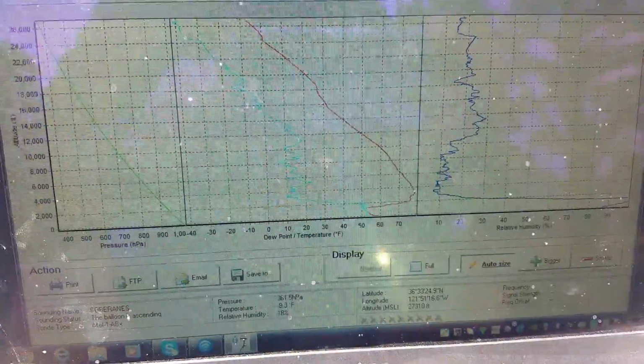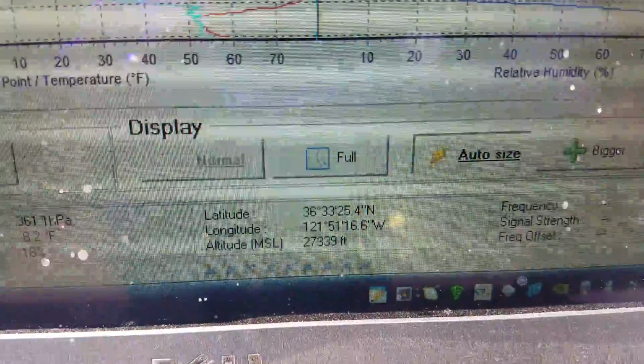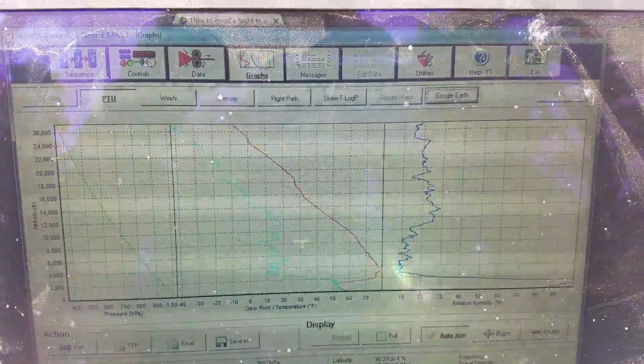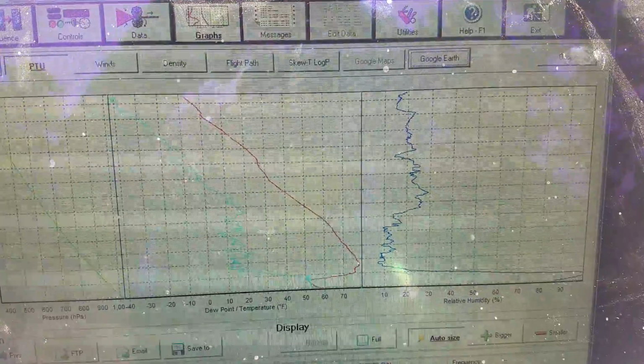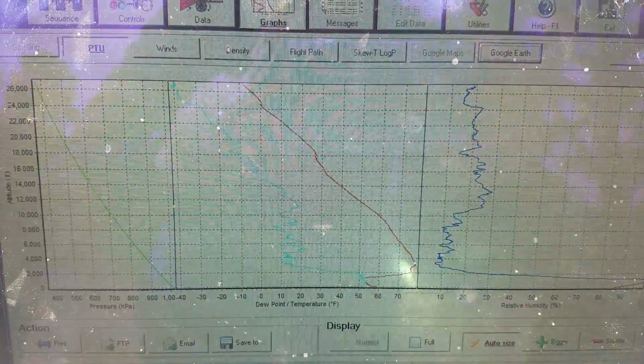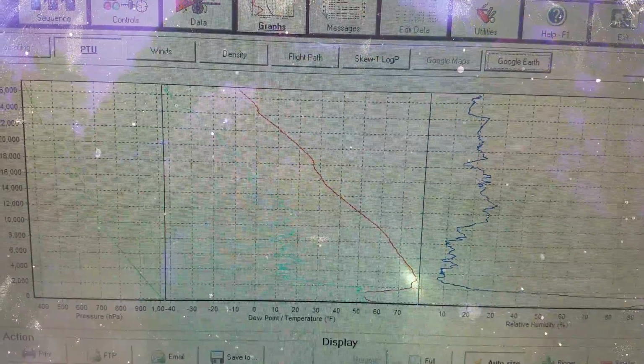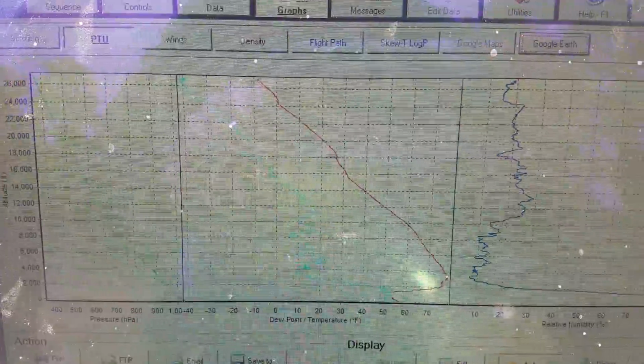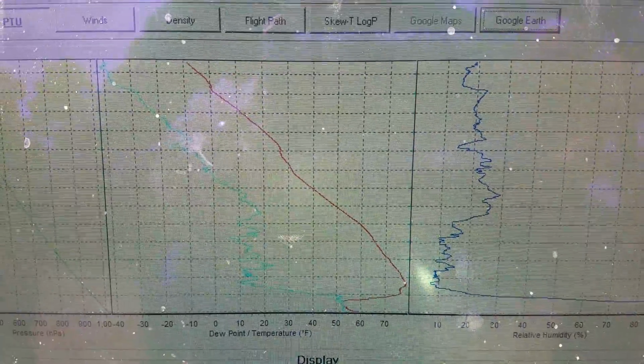Okay, we're gonna do another check-in here. It looks like we're sitting around 27,000 feet. You can still see the plot going up. This will be our final check-in until the balloon bursts. Should be around about 60 or 70,000 feet, so we have quite a ways yet to go, but so far the balloon launch is looking like a success.